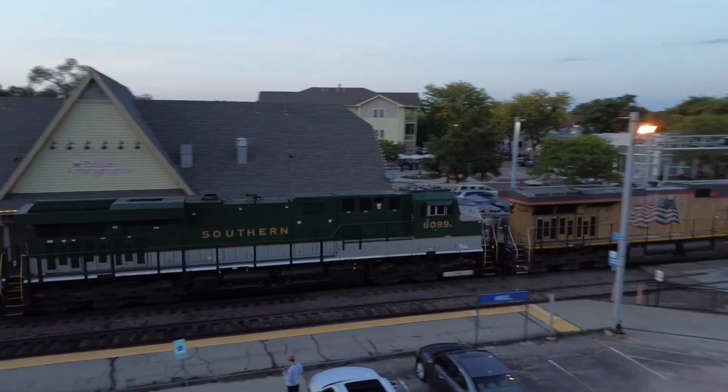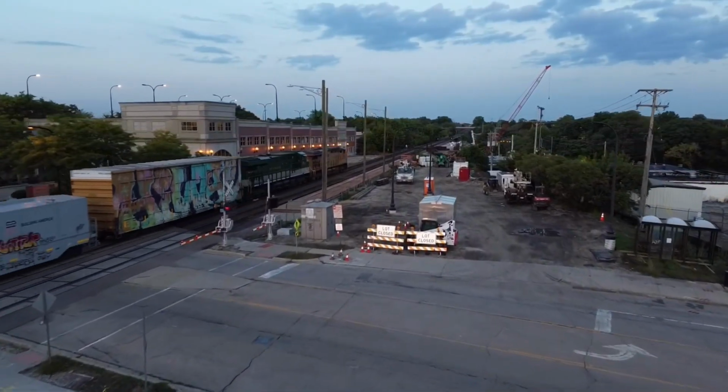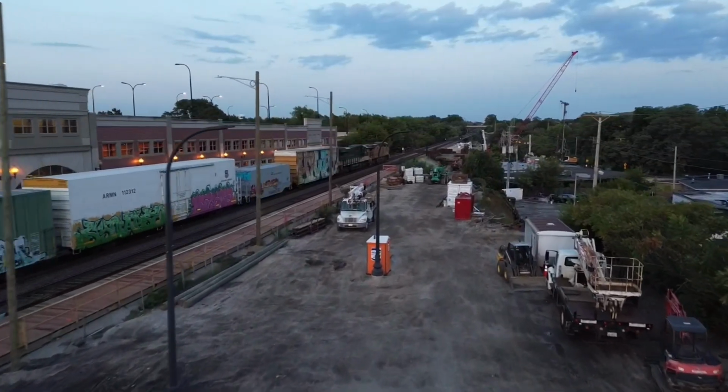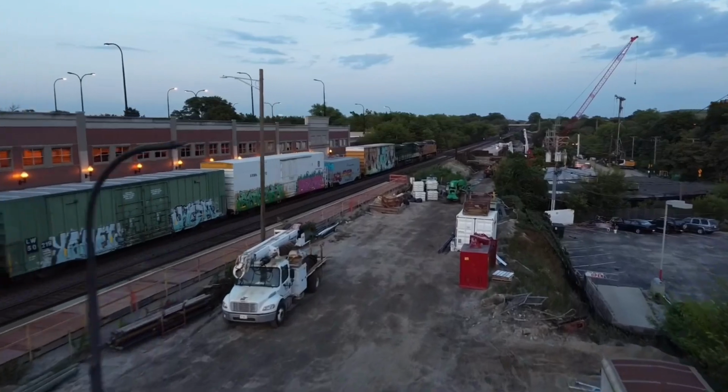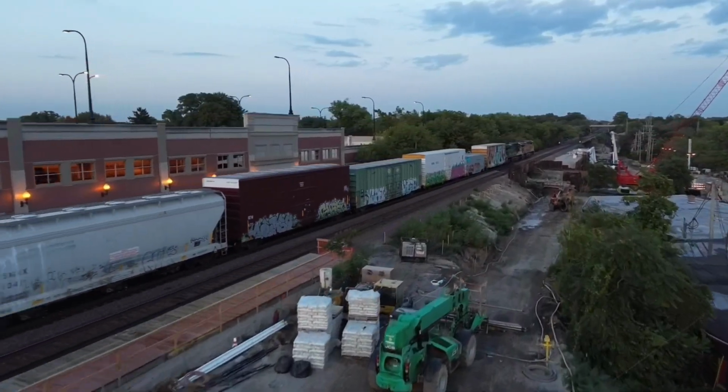Following the train down a little bit, you can see just how much all the change has been. And I've not been to Geneva in a while, but I could just imagine that more has changed since then. Again, since this was mid to late September.